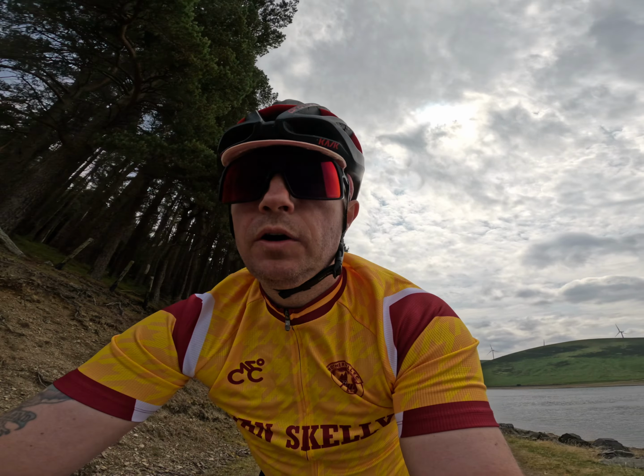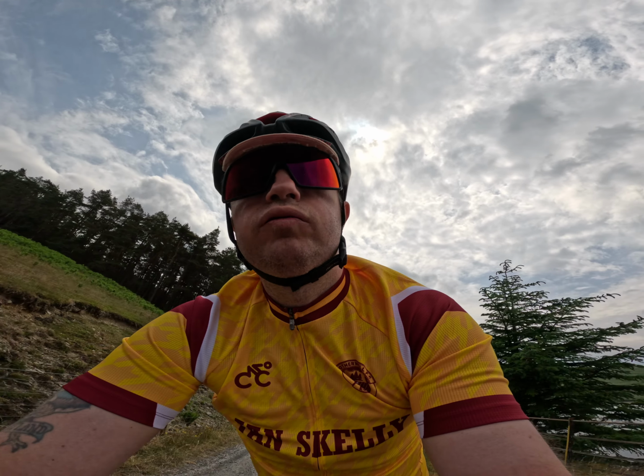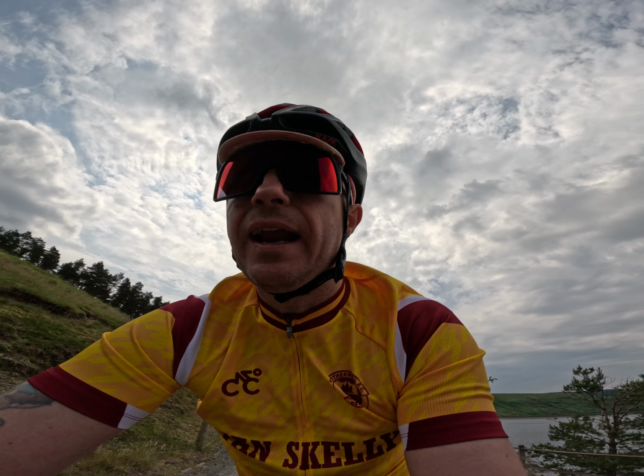Nice little pedal round a reservoir, which is a lovely flat trail, so great for the kids. All round about here there's tens of miles, maybe hundreds of miles of gravel, up and down gravel surrounding this water, and it goes away over the other side, and in fact literally hundreds of miles of gravel. So it's a great place to ride a gravel bike.